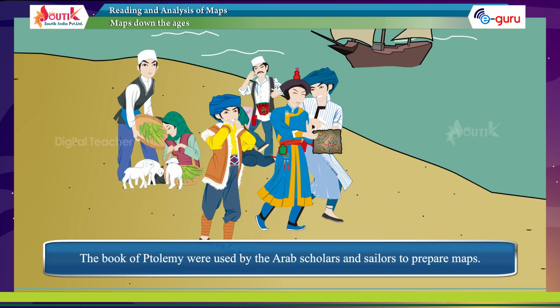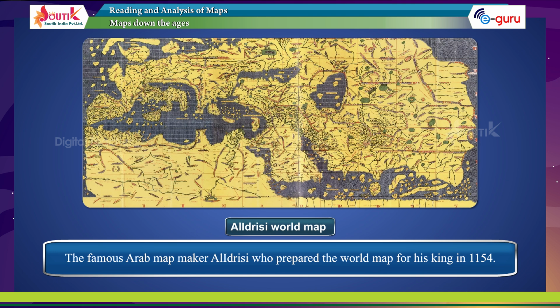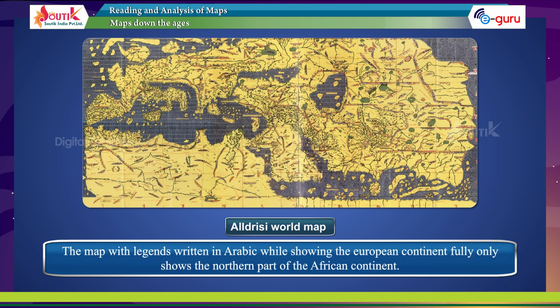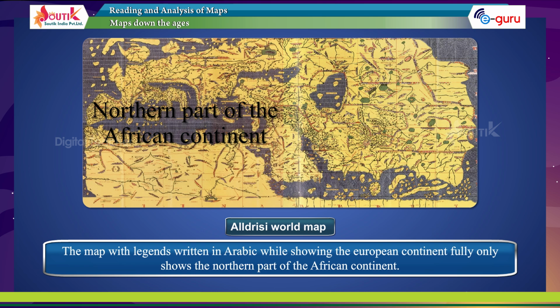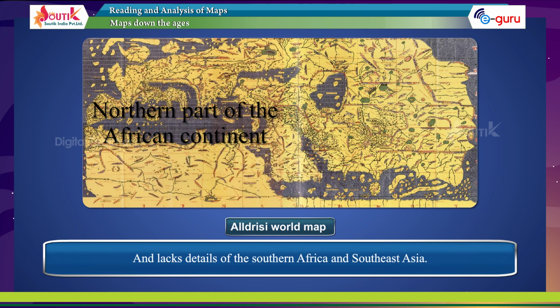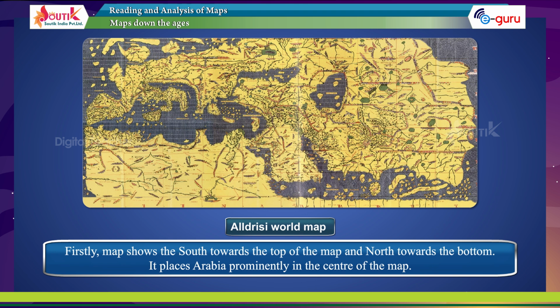The books of Ptolemy were used by the Arab scholars and sailors to prepare maps. The famous Arab map maker Al-Idrisi prepared the world map for his king in 1154. The map, with legends written in Arabic, while showing the European continent fully, only shows the northern part of the African continent and lacks details of southern Africa and Southeast Asia. Firstly, the map shows the south towards the top and north towards the bottom. It places Arabia prominently in the center of the map.